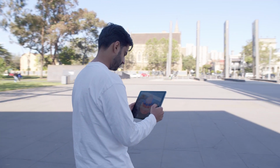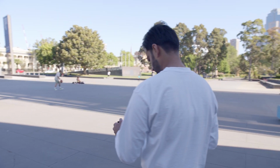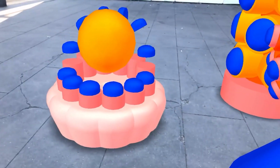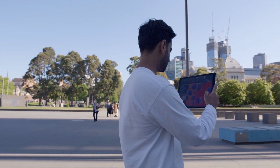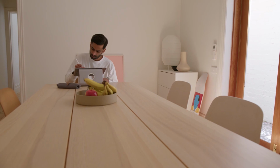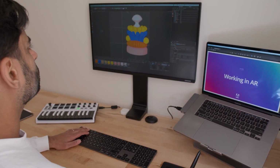What was really nice is to finally experience it on a larger scale in a public space, which is what it was intended for. Creating in augmented reality with Aero allowed me to build a piece that invites viewers to playfully interact with it. It was actually easy to edit and customize the experience, making it pretty fun to experiment with and extend my work into augmented reality.